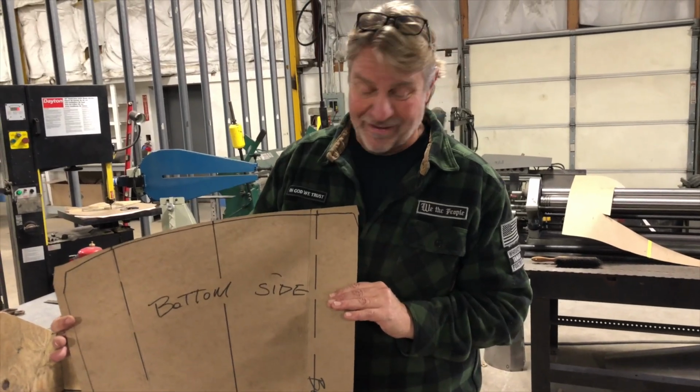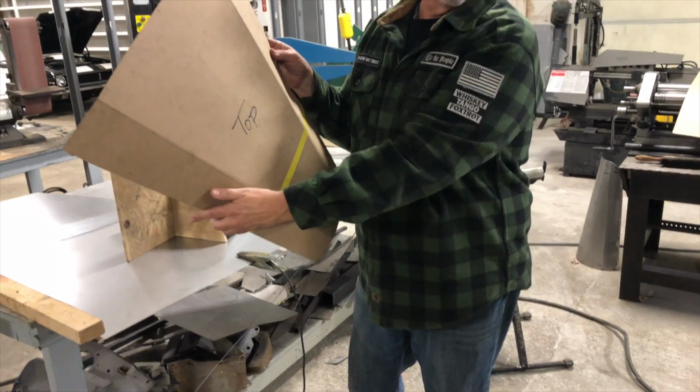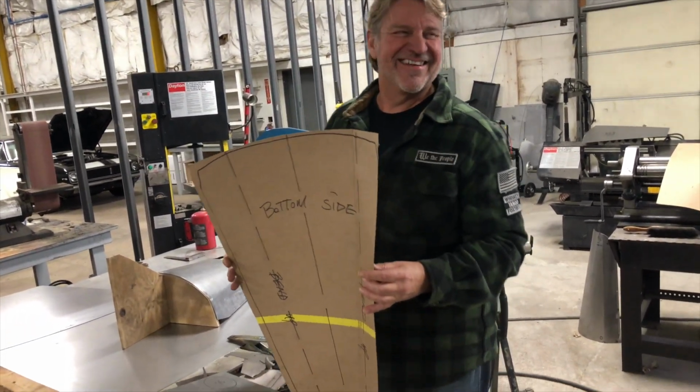But that's the bottom side, Jeff? Or is that the side that's important? Is this the top side? I gotta clarify. I don't like getting confused.